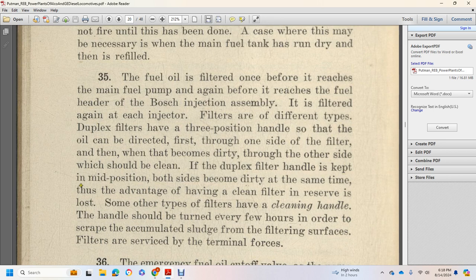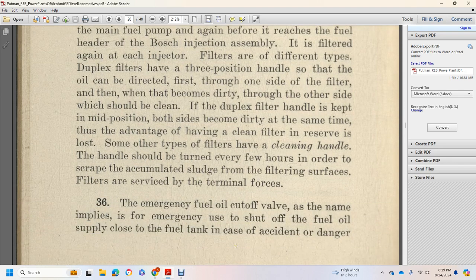If the duplex filter handle is kept at the mid position, both sides become dirty at the same time. Thus the advantage of having a clean filter in reserve is lost. On some other types of filters, the cleaning handles should be turned every few hours in order to scrape the accumulated sludge off the filtering surfaces, and the filters are serviced at terminals.